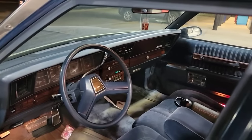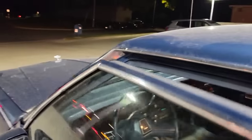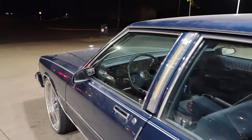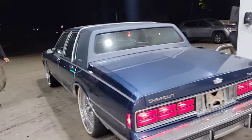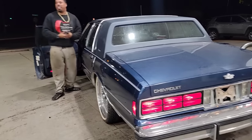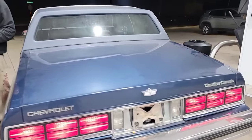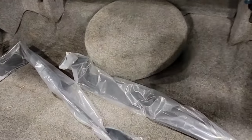Oh yeah, look at that dash, no cracks. What is 89? Best year. Let me know. I got all the fillers for you too. Oh, you got the fillers too? For you, I put new carpet in the trunk. New carpet? Yeah. You ready? Great.